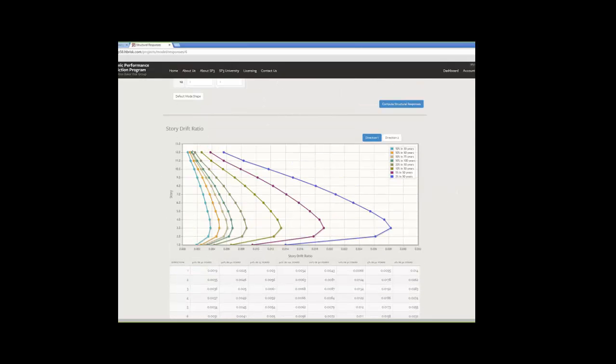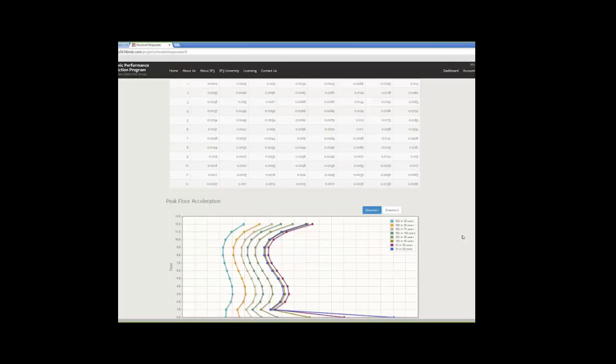So then it goes out here and gives story drifts, right? So story drifts for all the ground motion levels, 5 and 30 up to 2 and 50. For the various ground motion levels, various stories.